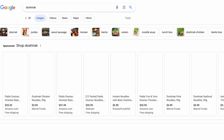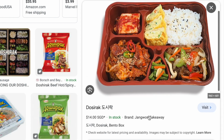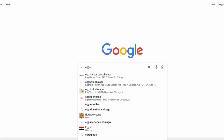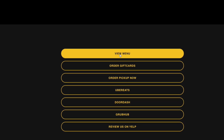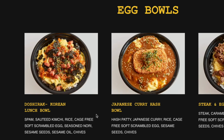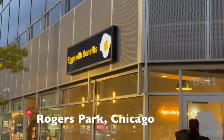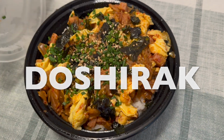Getting those cravings for a good old Korean lunch? Or doshirak? It's these cafeteria-style trays with rice, meat, kimchi, eggs, and different goodies. We found out that Eggs with Benefits in Rogers Park, just around the corner from us, has some really solid options, and for very reasonable student prices.